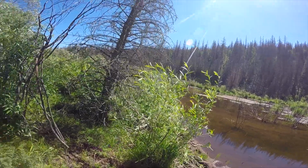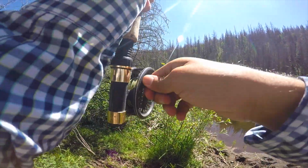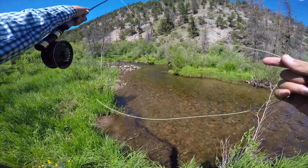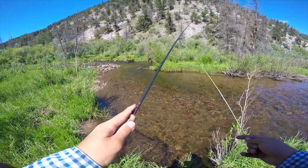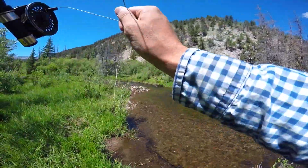If you look at the bottom right hand of the screen, you can see me spooking all of these fish here. This beaver pond was just filled with fish, probably hundreds of them. But I spooked those, so I moved to the beginning of this beaver pond, and this is honestly where you catch a lot of fish, just at the first couple corners before the beaver pond.